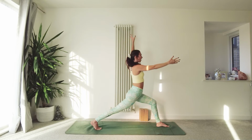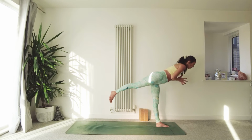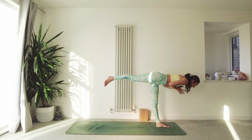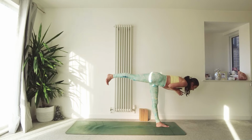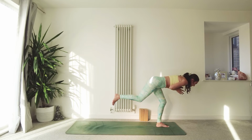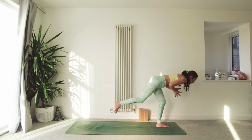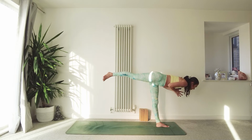Then floating the arms around, bringing the weight into the left foot. Find your warrior 3. Hands can come to blocks if you need to. Press that back foot out behind. Now we're going to take our 3 dips here, so bending through the left leg. Hook this right knee around behind. Bring it back out to your warrior 3.